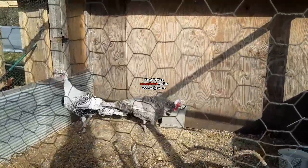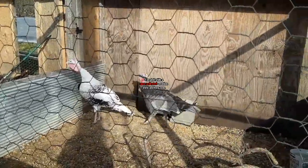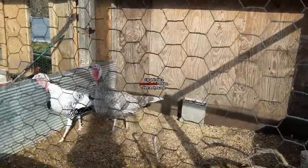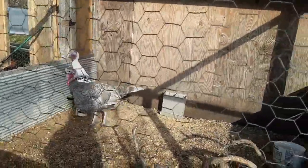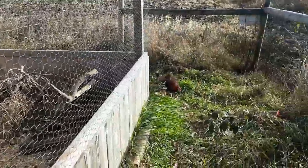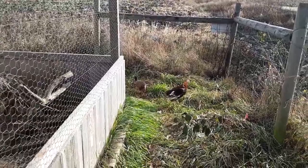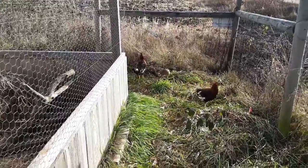But there's a few diseases that turkeys can pick up that chickens can't, and vice versa. If I remember correctly, I want to say the original vaccine for Marek's disease was developed from turkeys because they can carry it, but it won't kill them. If I remember correctly, I might be thinking of a different disease though. So there's that.